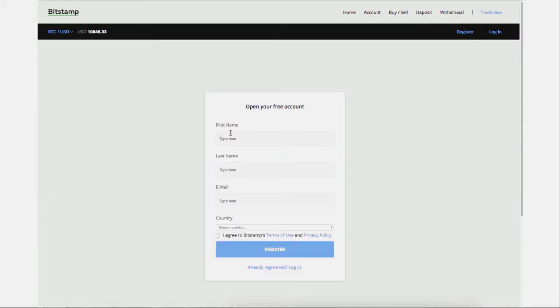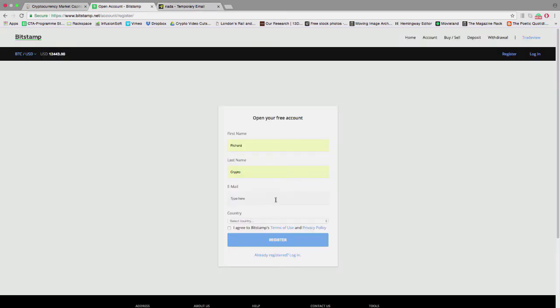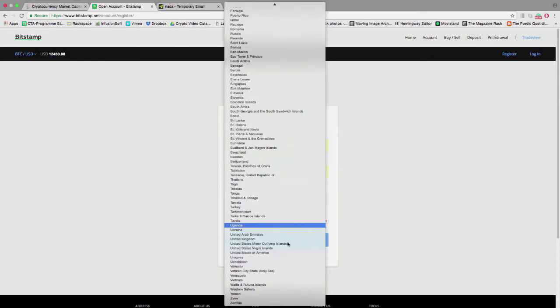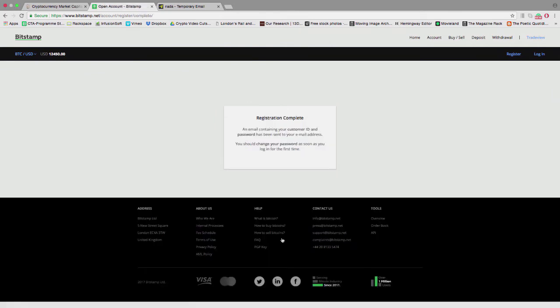So let's just go through the process of setting up. I'm going to use a temporary mail here just for the purposes of registering this account. I actually have a Bitstamp account already, and I'll jump into that in a moment when I'm going through the process of funding the account and cashing out. But for the moment, you just put in your name, your email address, the country, you agree to their terms, and that's the first part done.